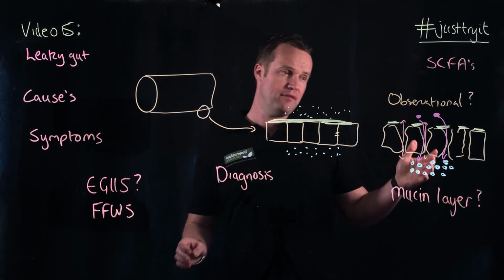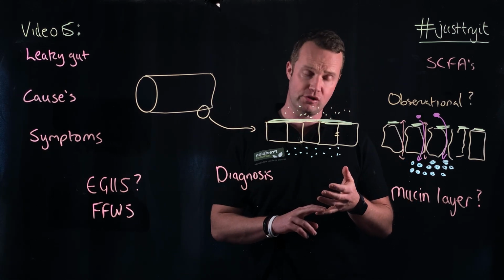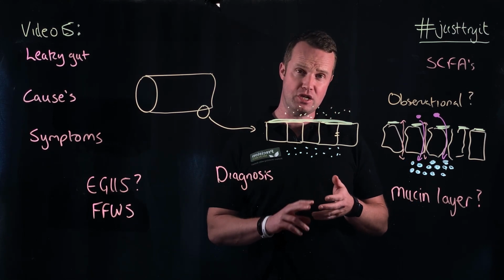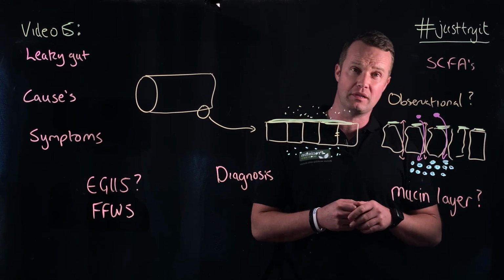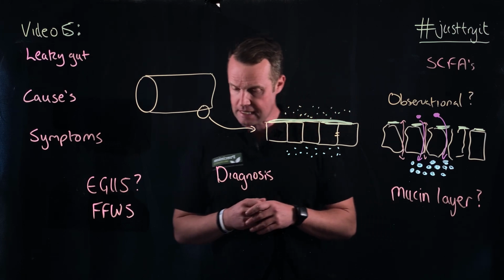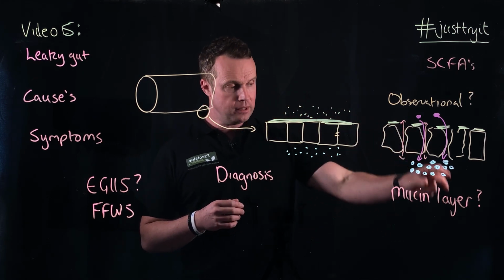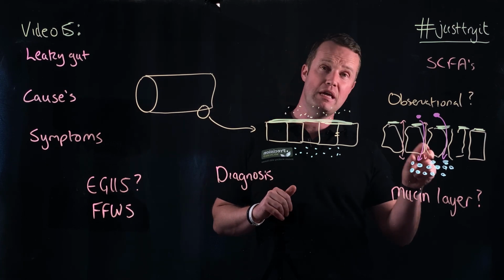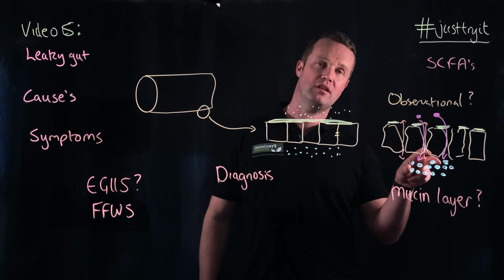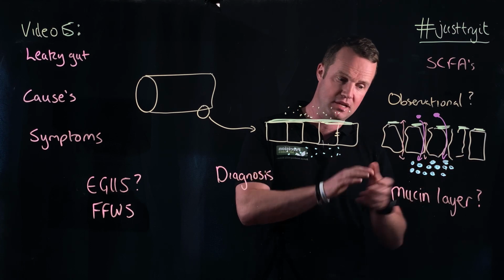So again, if we have those horses with maybe subtle behavioural changes, just not putting on condition, that have been wormed and a lot of work's been done, I think it's something to consider, that low grade leaky gut. Because the problem with leaky gut is there are so many other organs, as we'll discuss in future videos, that are impacted by gut health, that this can be multifactorial in its presentation.